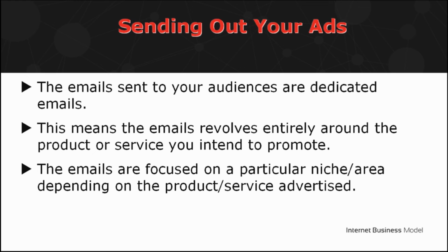When you purchase a solo ad run, the emails sent to your audiences are dedicated emails. This means the emails revolve entirely around the product or service you intend to promote. The emails are focused on a particular niche area depending on the product or service advertised. This may range from the selling of supplements to fitness campaigns.